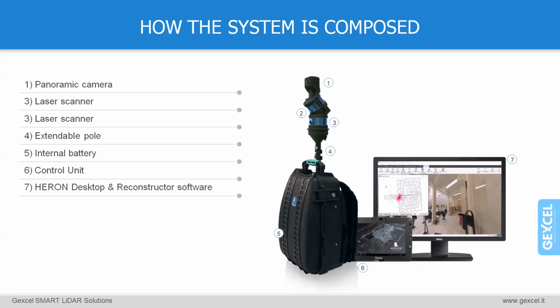The external control unit is more powerful than before, and the complete software suite that accompanies the user from the acquisition up to the deliverable really makes HERON the complete all-in-one solution. HERON has already been delivered in the rugged configuration that you can see here, the HERON MS Twin, and the AC series, the lighter series, will shortly be introduced in the market.